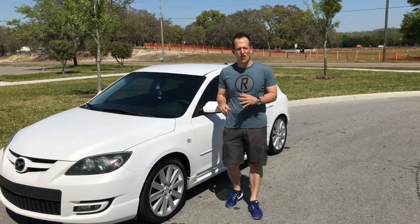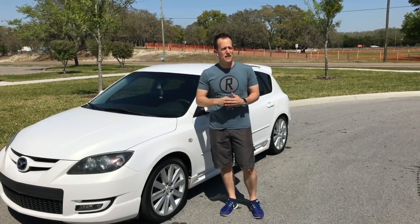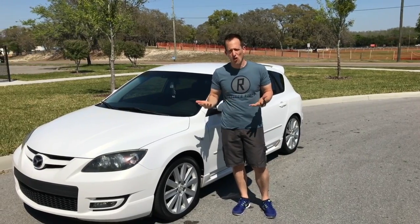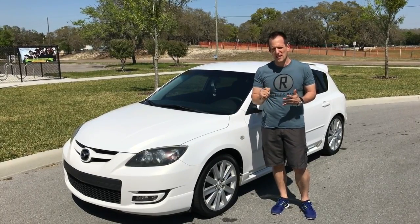Now, before we get into the car, let me give you a little history about Mazda. A lot of people associate Miatas with Mazda. They've produced so many of them. Actually, believe it or not, the top selling sports car in the world is the Mazda Miata. But Mazda has a lot of history with a lot of other cars that they've produced.